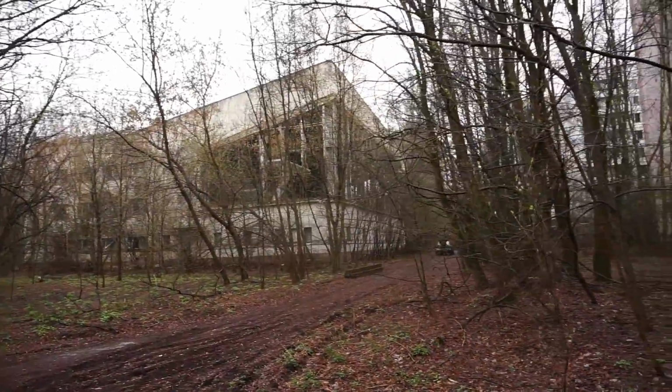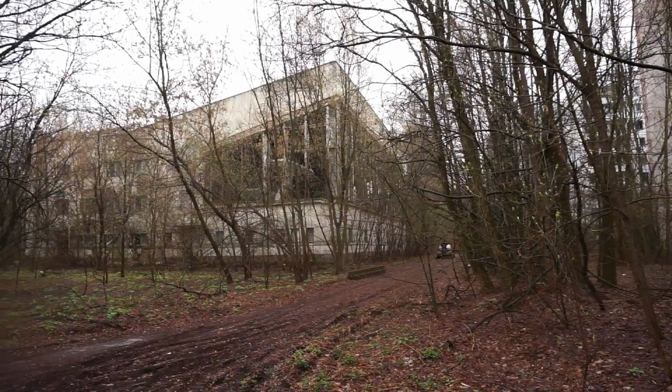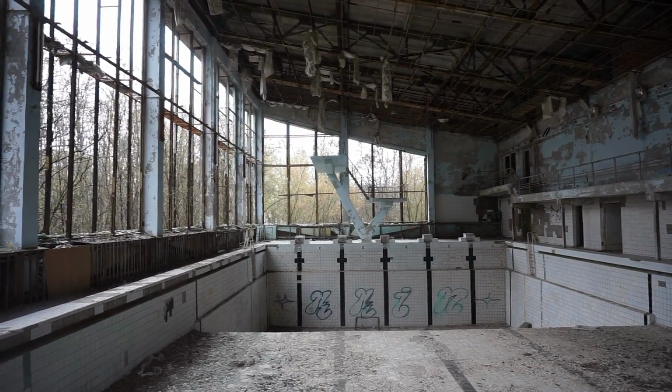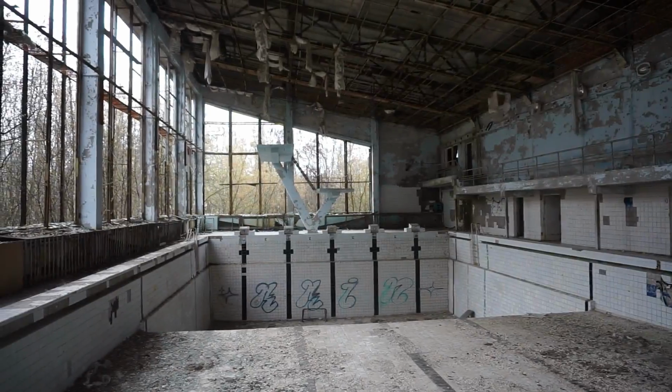Pripyat swimming pool, there it is. Again, that's what it used to look like. That's what it looks like now. This is absolutely unbelievable. I just can't believe we're here. I really cannot believe we are here in Chernobyl exploring this place, almost 33 years to the day the Chernobyl disaster happened, and now we are walking around exploring this abandoned city. This is a photograph of what it used to be like, and this is what it looks like now. So guys, this swimming pool is 5 meters deep and 25 meters long. And the diving board itself, the little one is 3 meters and the big one is a 5-meter diving board.